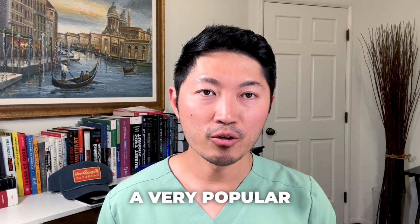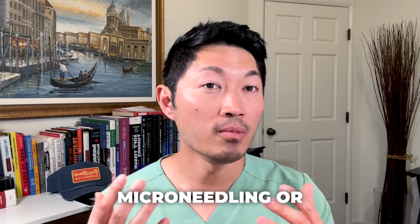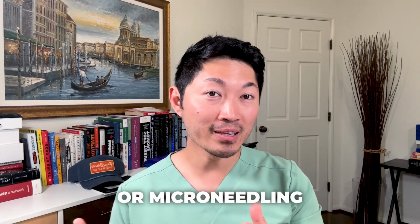A very popular treatment these days is something called radiofrequency microneedling, or RF microneedling, or microneedling with RF. These are all terms that are being used for this particular type of technology. So the question is, what is it? Why is it special? How is it different from regular microneedling?